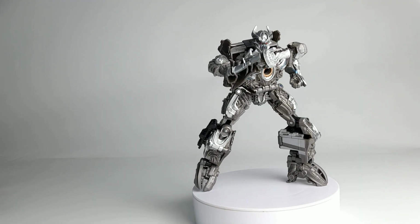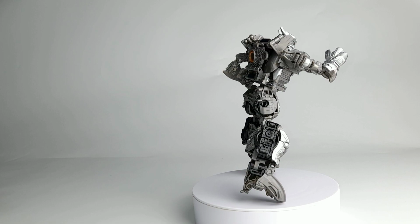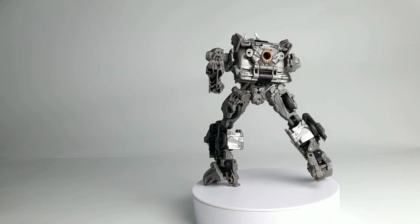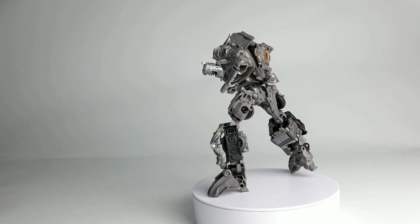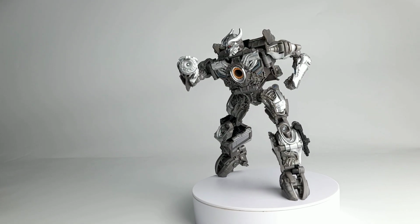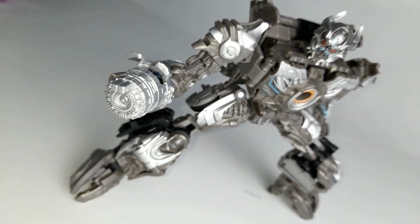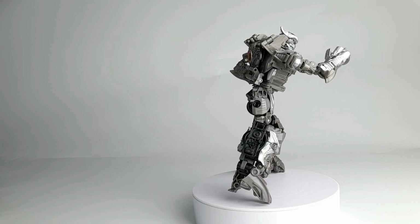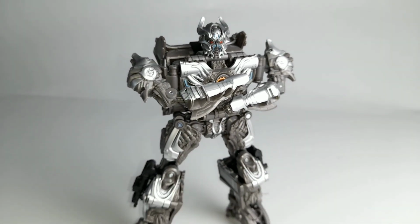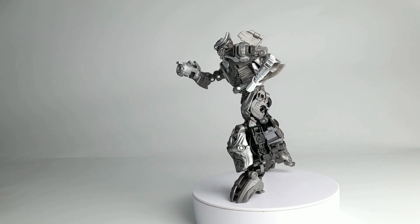In its robot mode, the sculpting work and the details on this figure are awesome. The whole body is full of details such as the rivets, pistons and hydraulic cylinders sculpted on the body. The sculpting work on the head sculpt is also very good. I think this is one of the best head sculpts in Studio Series. However, I just think the body design on this figure looks a bit too square and flat. It doesn't look as accurate as in the movie. I did hope they could add another piece of armor on its chest area to add some curve as well as a thicker armor on the chest.